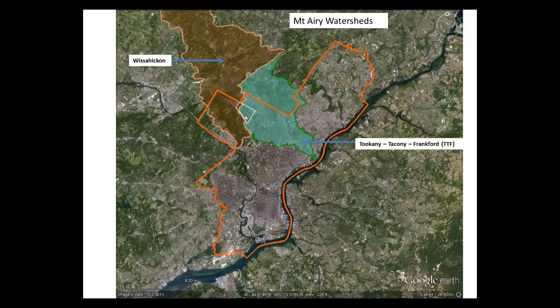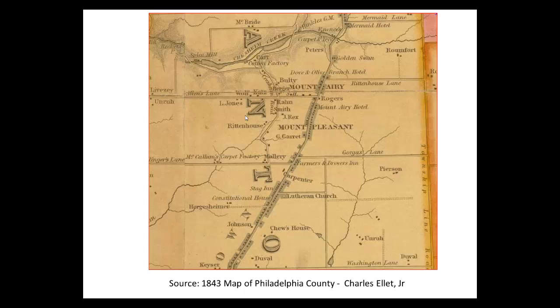Not that many people know about the TTF watershed because we don't have any visible stream in the East Mt Airy area to see on a day-to-day basis, so the streams tend to be more hidden on the eastern side of the city, as we'll find out in a second.